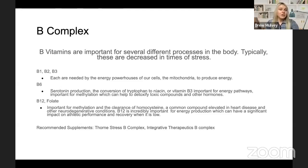B12 we hear a lot about, especially those that are vegetarians and vegans. Well, both of them are very important for methylation as well, and the clearance of homocysteine, a common compound elevated in heart disease and other neurodegenerative conditions. Now, B12 is incredibly important for energy production, which can have a significant impact on athletic performance and recovery when it is low. So as a female athlete, you're constantly putting stress on your body, and that can deplete the body of B vitamins. So it's really important that you're getting enough of them.